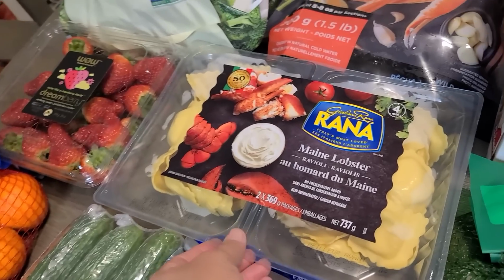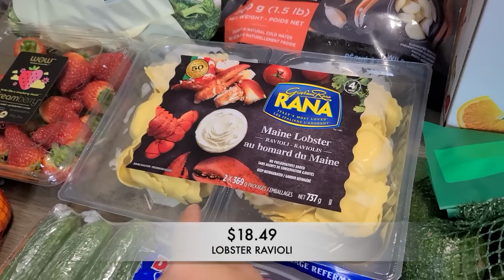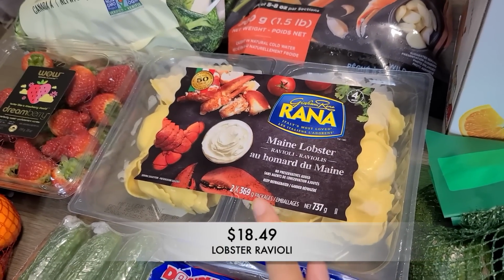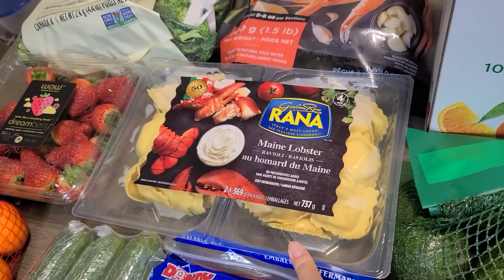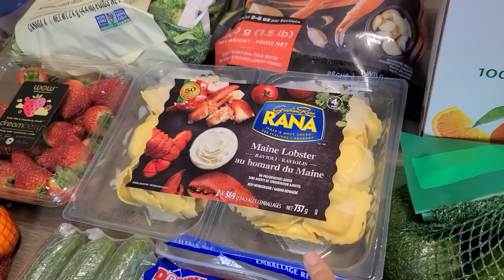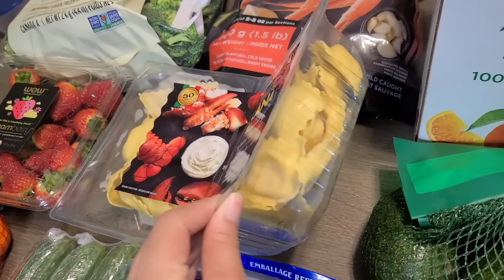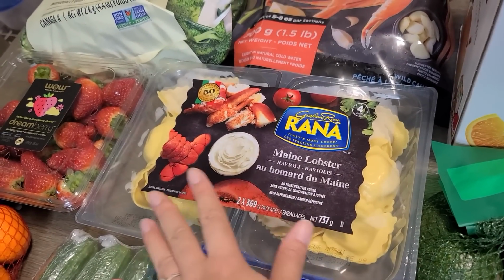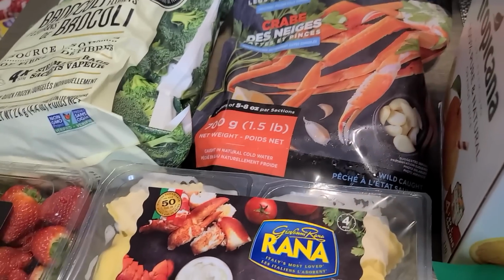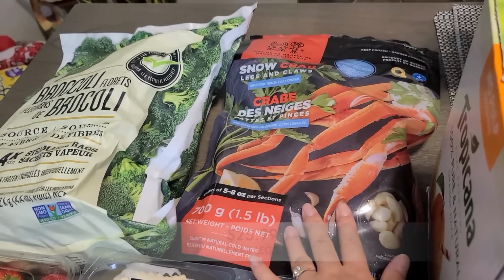For a date night in, I figured I would get this Maine lobster ravioli. It's really good. They were doing it as a sample at Costco, but I had already planned to get this anyway, so it was perfect. Had some there and I'm taking some home. It comes with 2 packs in here, and this is just 2 different date nights essentially, so this is good. And then to go along with the lobster ravioli, I got some crab legs.